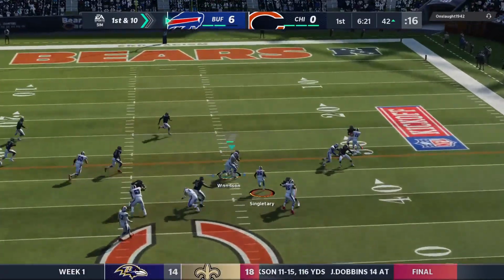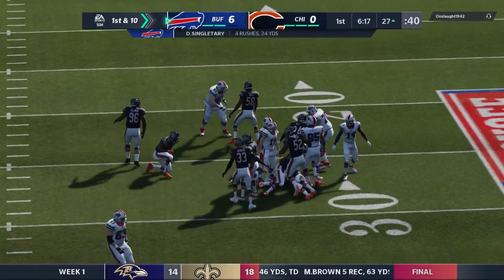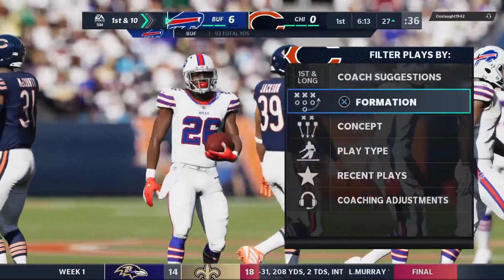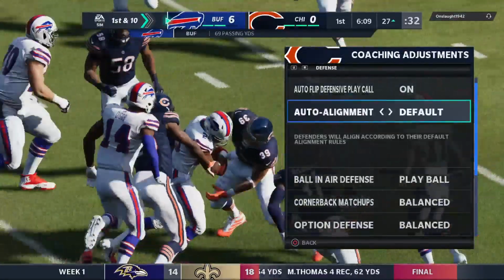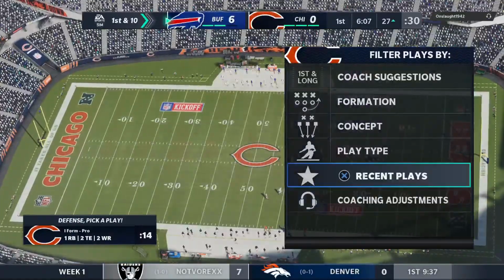On 1st down, Singletary. And he's going to get this inside the 30. 15 yards that time, and a Buffalo first. Coming in, he really liked his chance of having a big year based on a terrific offseason. And runs like that on opening weekend show that he's right.